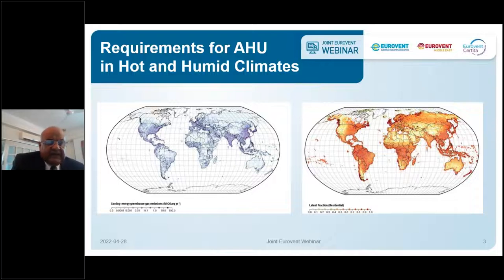The picture on the left-hand side mainly pertains to the hot climate, and you can see a lot of area gets added when we talk about humid climate. And the picture on the right is basically all the areas where humidity poses a major concern and energy requirement on the air handling unit.